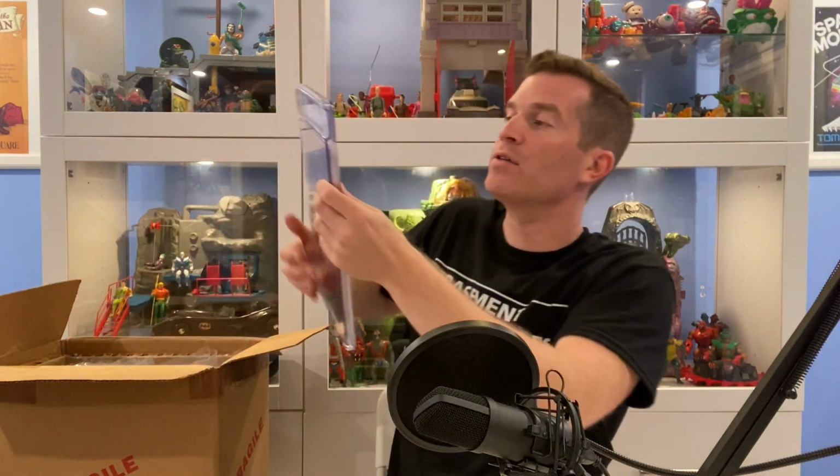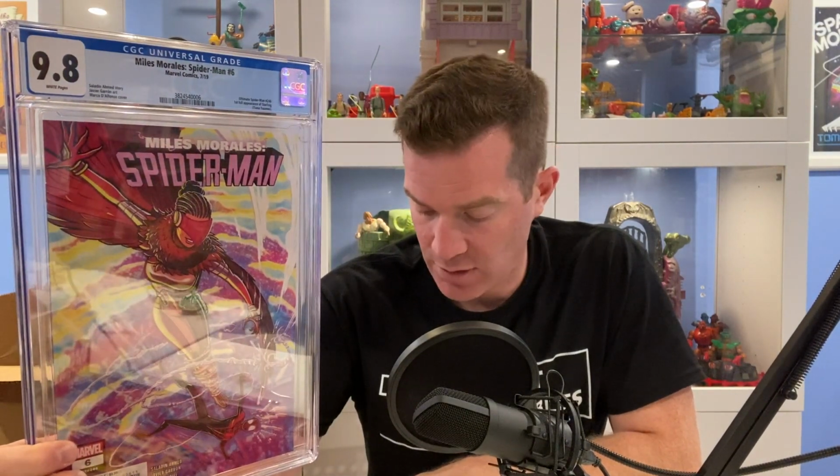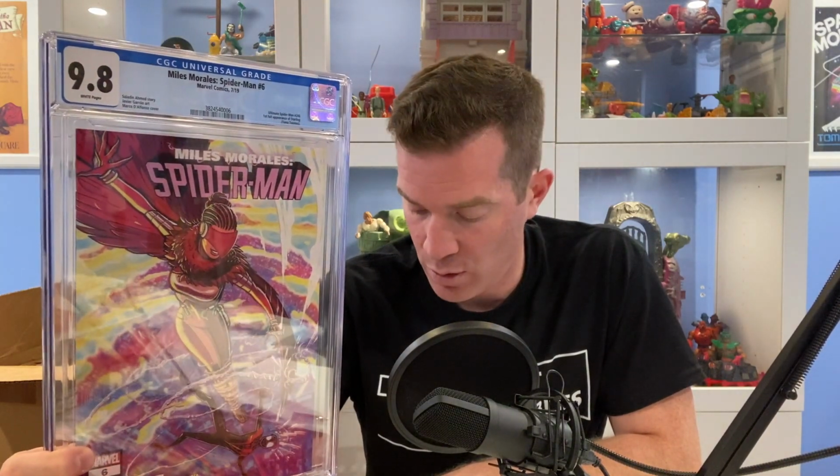And this is Miles Morales Spider-Man issue number 6. This is the first full appearance of Starling. And I purchased this book for about $15. And at the time, it was going for $140 in a 9.8. And luckily now it's going for over $200. I'm really excited for this book to grow. And that's a profit of about $150 if I was to sell it today.